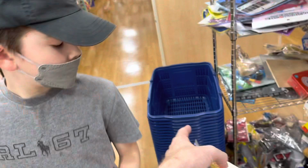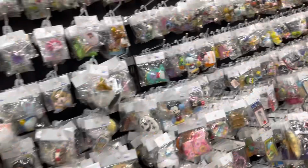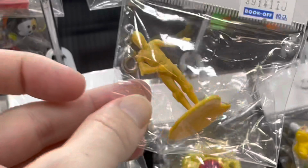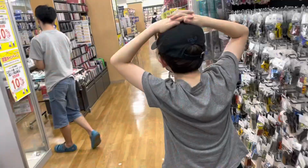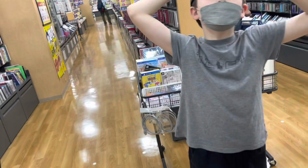Hey, can you go find me a cart or a basket? Maybe we can put it in this basket. Do I have to hold this basket? Okay. C-3PO. Also keep your eyes out for vintage Nintendo stuff, Lyoto. Vintage Nintendo, like Mario, old stuff.